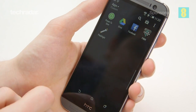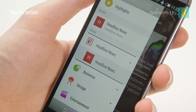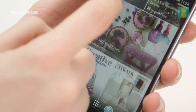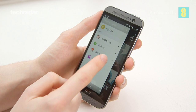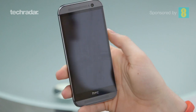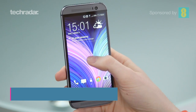When it comes to BlinkFeed, HTC reckons it's brought a decent upgrade to Sense 6. It's definitely improved over the previous iteration, and visually it's been tweaked too, although most changes are subtle. It's an app that still needs work though. Choosing topics and services the first time around can be time consuming, and you'll probably just end up selecting stuff with wild abandon. HTC has also nabbed a new feature that's making its way to more Android phones, double tapping the screen to wake and lock it.